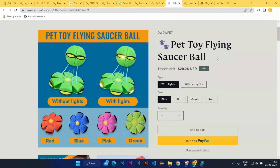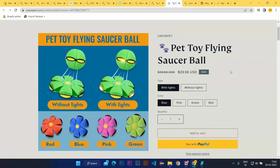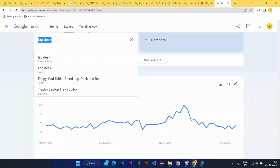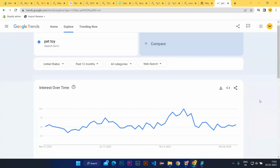The next one is this flying saucer ball. The thing with this product is that the type is not written here, but you can see the very first two words are pet toy. So this product comes in the category of pet toy, and we can search for that. Again, very consistent interest, and it's going up. A very good graph, so we can go with this product too.